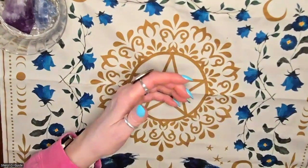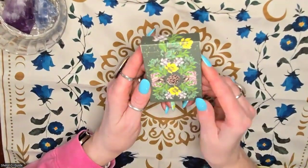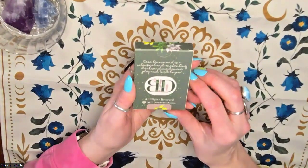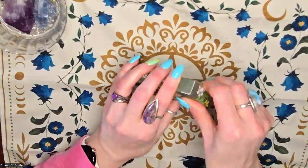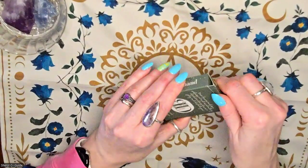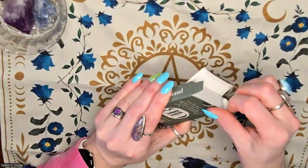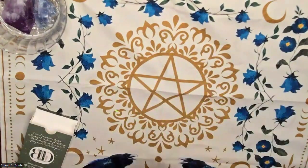Then I have a Lenormand deck. This is from Bouchette Design on Etsy, and it's Terra Lenormand. And she says it is a whimsical and enchanting deck sending divine play and love to you. So here are the backs.